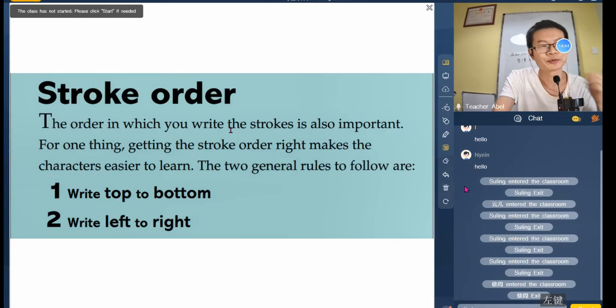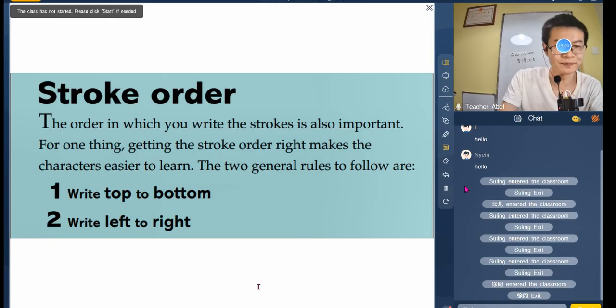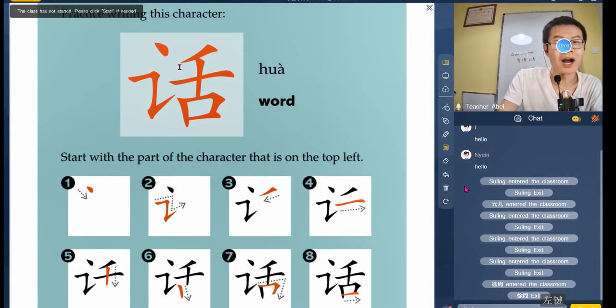Look at the next page. The stroke order has some rules. The first rule: top to bottom, and left to right. For example, 画呢，这个点一点, the part of the character that is on the top left, left and top, then the rest.